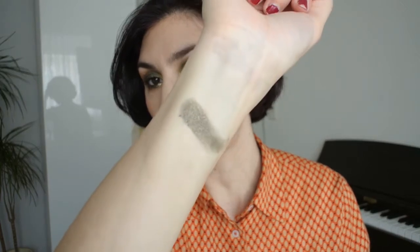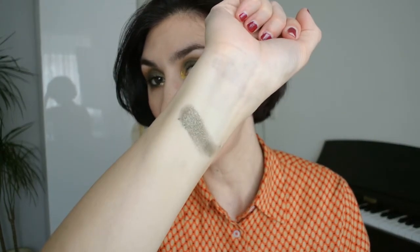Anyway, so this is Hammered. Absolutely gorgeous. Highly recommend if you enjoy olive green types of eyeshadows. Personally, those are some of my favorite, like smoky type of eyes to create with like a beautiful deep olive green type of shadow.